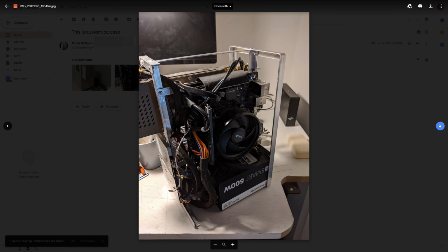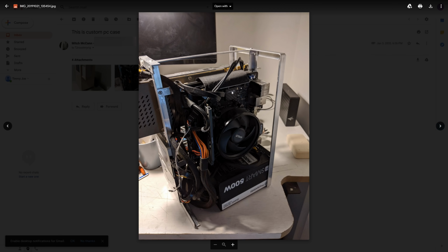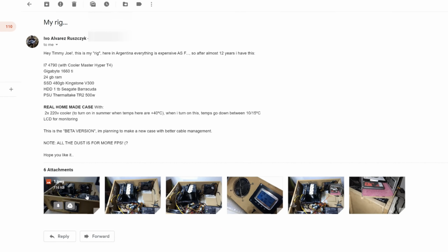It does look like some sort of a birdhouse or something. And you even went and got the PCI extension cable. Wait, where does that frame from? Did you just make that? If so, I mean, I guess I appreciate you trying here, but it looks like a dang birdhouse, dude. Moving on. So another do-it-yourselfer.